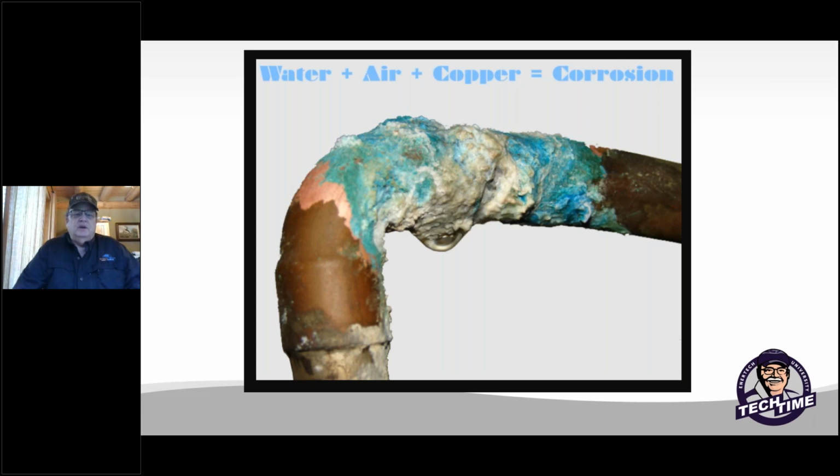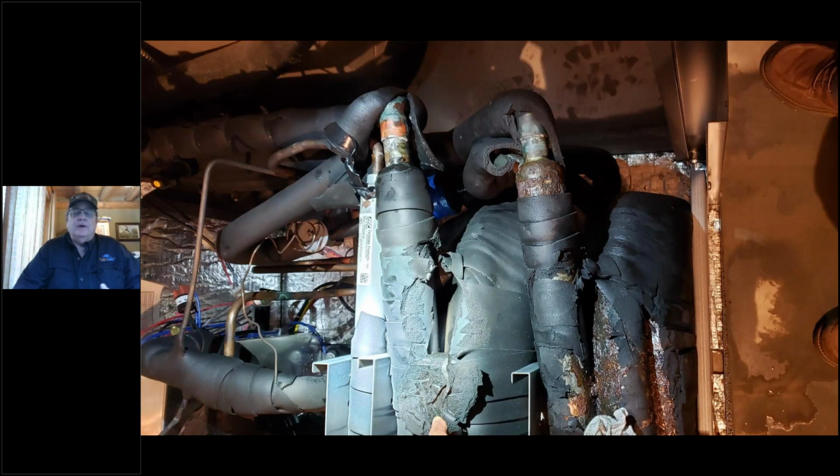Here's a picture of a pipe with water trapped underneath the pipe insulation, corroding the coaxial coils of a geothermal heat pump. This can also be caused by some electrolysis, and I'll talk a little more about that in a minute. I thought it was kind of interesting.